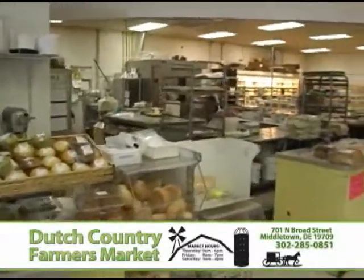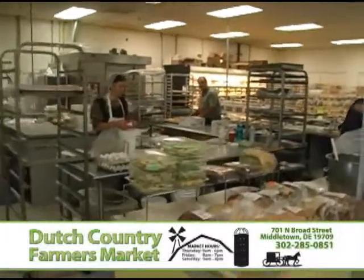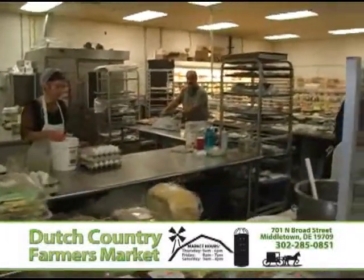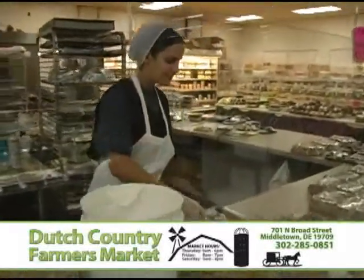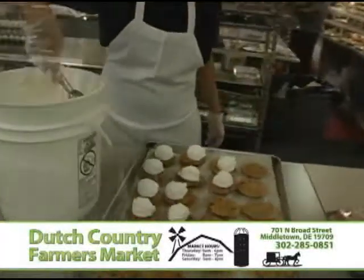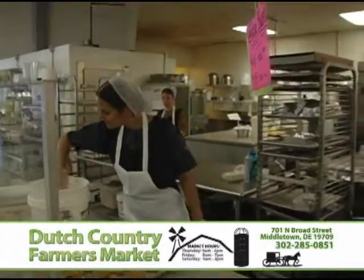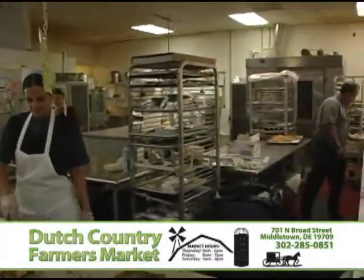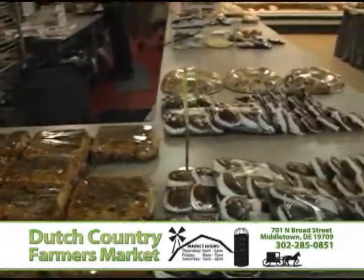And the nice thing about it is, remember, people, this is the Dutch Farmers Market, so it's all handmade. It's fresh. It's done each and every week. You can see the girls back here preparing things as we're speaking and getting the shelves ready. It's just unbelievable what you're going to be able to find. If you're looking for desserts of any kind, or you want breakfast foods, it's right here. And this is, once again, the donut shop.